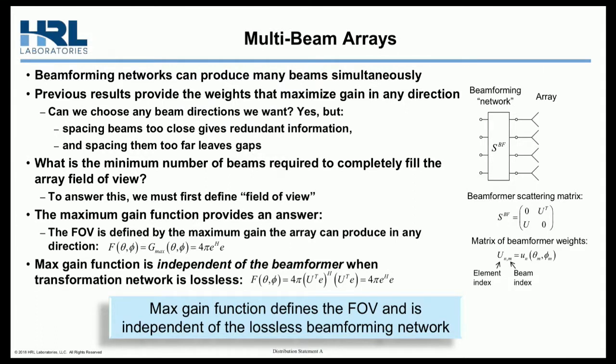So one of the questions is, how do we choose the weights that maximize the beam gain in any direction, which we answered previously, but how do we do that for multiple beams within the array? Can we choose any beam directions we want? And the answer is yes, but if you space the beams too closely together, you're not going to get very much gain in that direction.